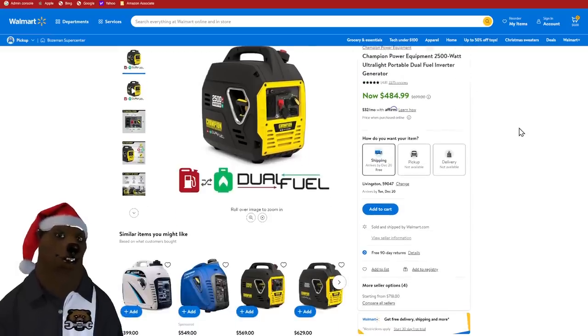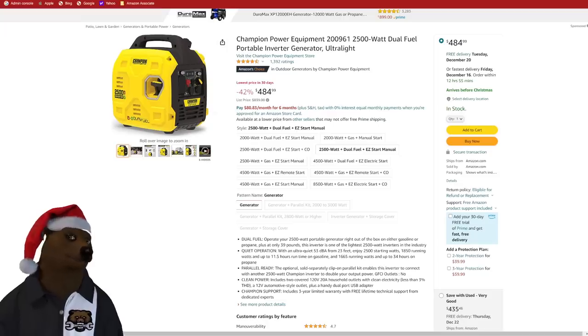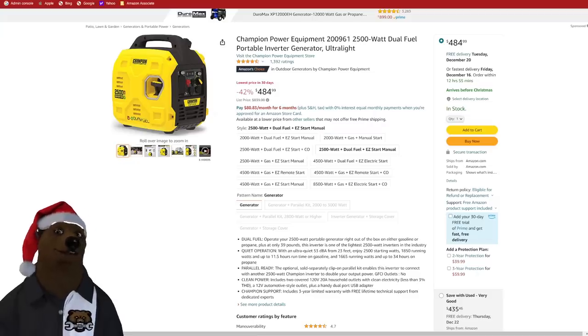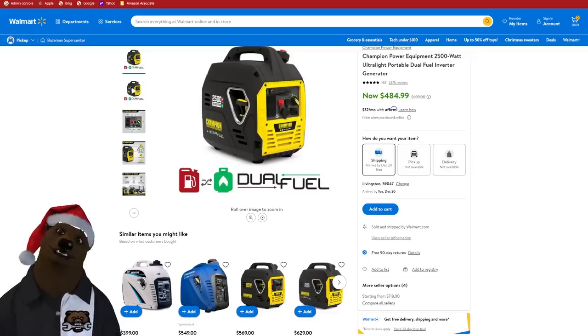Now, look at this. We got a Champion Power Equipment 2500 watt ultralight dual fuel again. This is very similar to the last one we looked at, 2500, but this is the newer version. This is the updated version. You're looking at 44 on that. We're looking at 484 on this one.